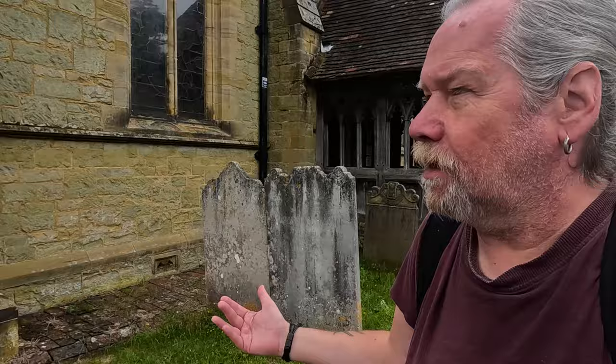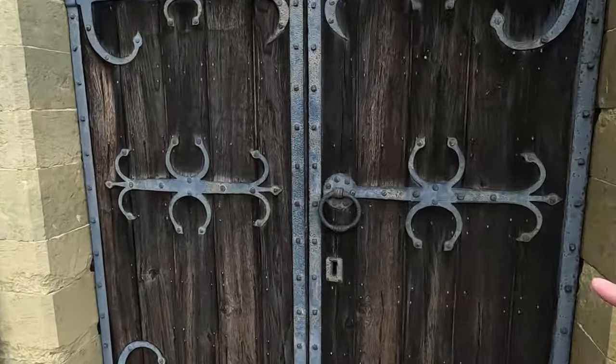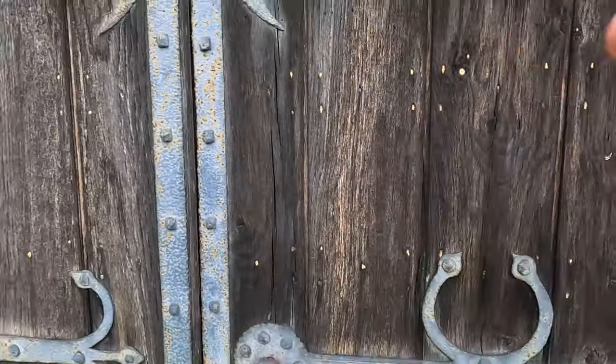So it could have been a really ancient settlement here, as I say all the time, going right back to Anglo-Saxon times, might be Neolithic as we're up on a hill, but it's lovely. Lovely door. Got to do the door, haven't I?